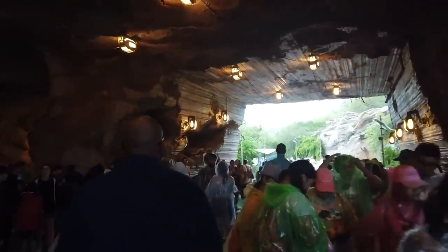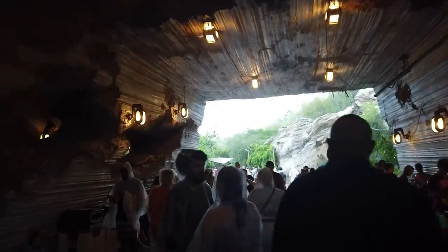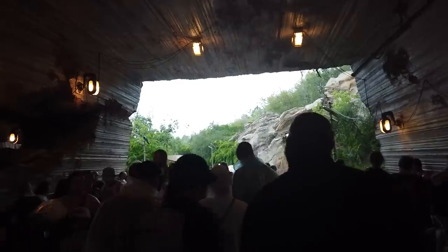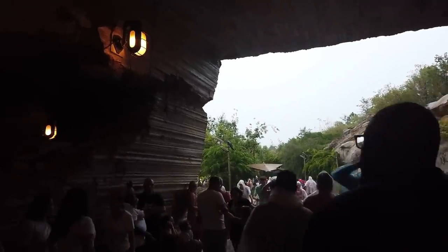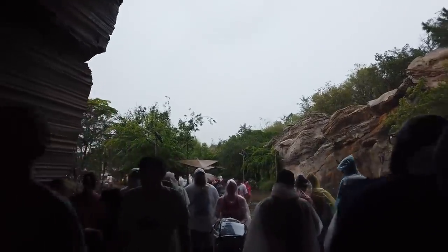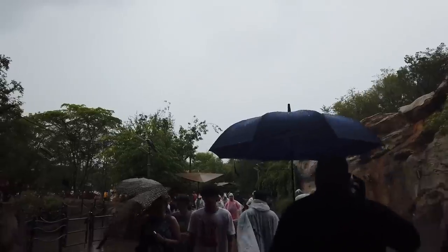Now is as good a time as any to remind you to prepare for this when you visit Florida, especially during hurricane season, which is the summer through the fall. It does this pretty much every single day. So make sure you pack your ponchos, your rain jackets, your waterproof shoes, your stroller covers. Even if it says it's not going to rain, the weather's lying to you. It's going to rain. Be prepared.